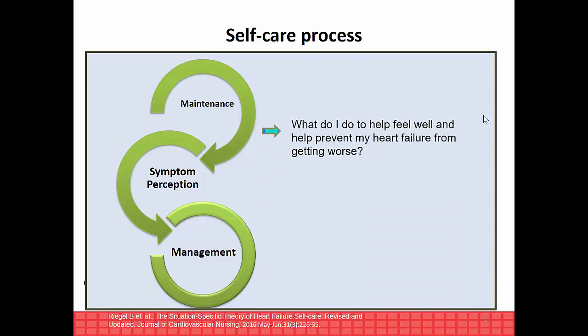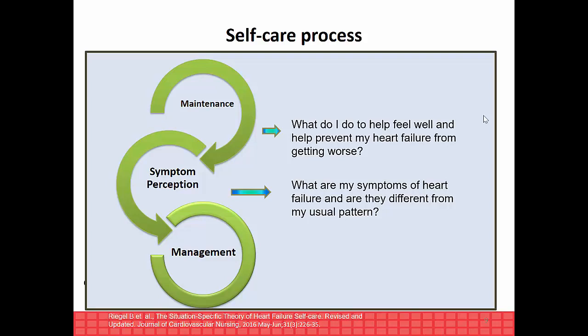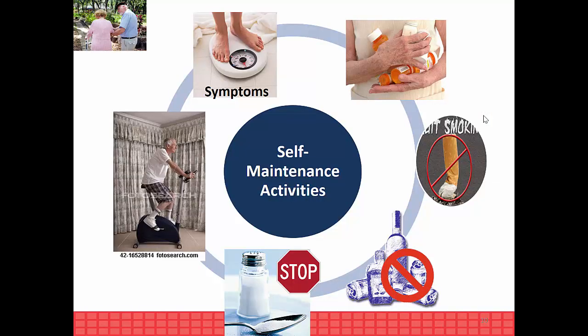From a patient's perspective, the maintenance is what do I need to do to help feel well and prevent the heart failure from getting worse? What are my symptoms of heart failure and how are they different from the usual pattern? Often people's symptoms of heart failure will follow a similar pattern with them. They may experience shortness of breath, others may experience swelling, others may experience a cough. The bottom line is people often have the same grouping of symptoms that they need to watch for. And then if they do notice a change, what do they need to do about it in a meaningful way to help prevent it from getting worse?